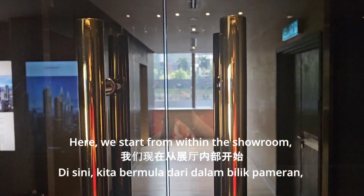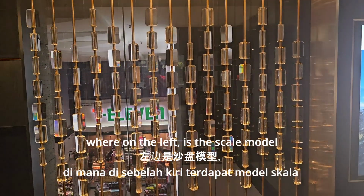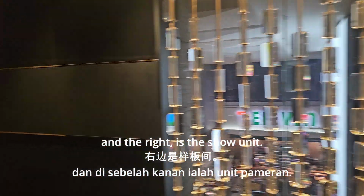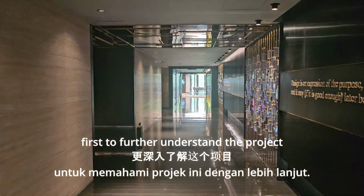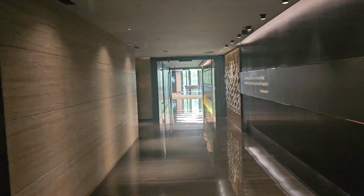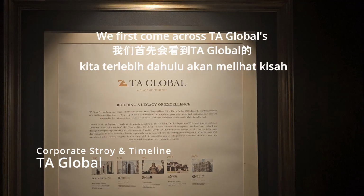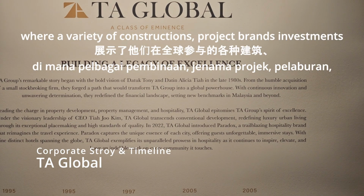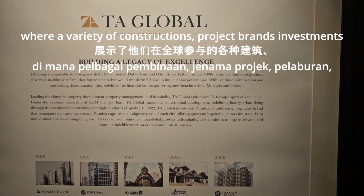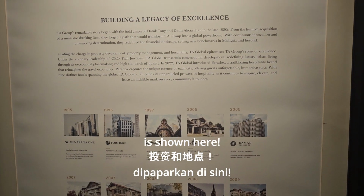Here we start from within the showroom, where on the left is the scale model and the right is the show unit. Let's head to the scale model first to further understand the project. As we walk in this hallway, we first come across TA Global's corporate story and timeline, where a variety of constructions, project brand investments and locations globally it is involved with is shown here.